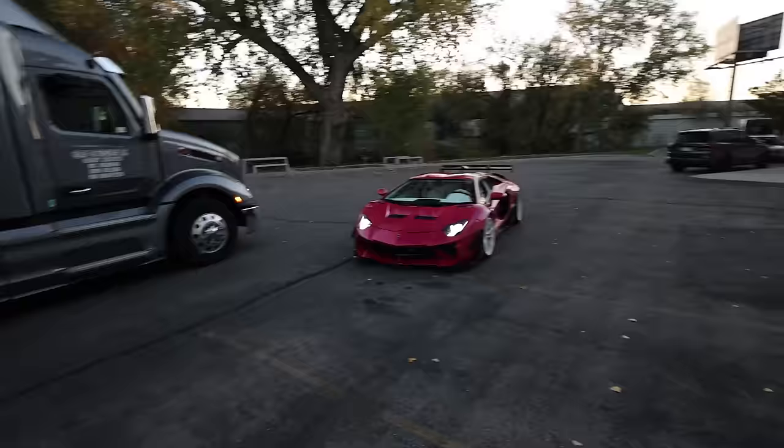Tyrell doing everything. It's because of the carbon car. Don't give this guy too much credit. It's carbon fiber. I would help, but these two men don't need me.